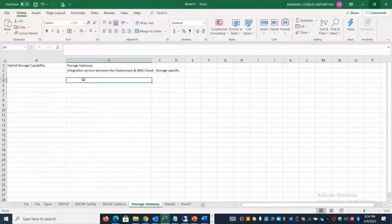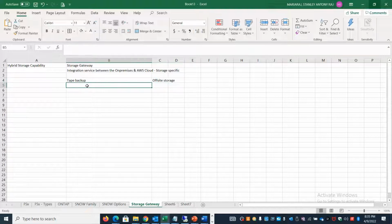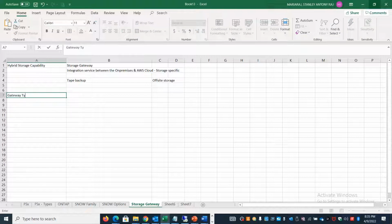In the olden days, what we generally did was create a tape backup, or store the tape in an offsite store. Okay, and we do such things, right? Similarly, we might do a file backup and then keep it on the safer side. So here, there are many options, in fact. I can list down the gateway types.